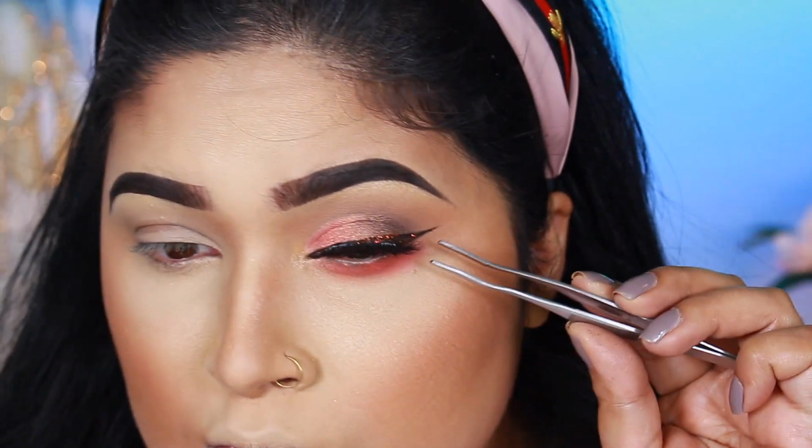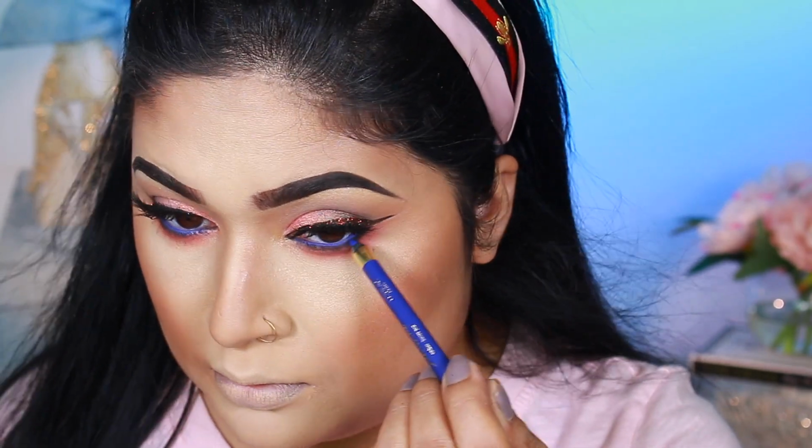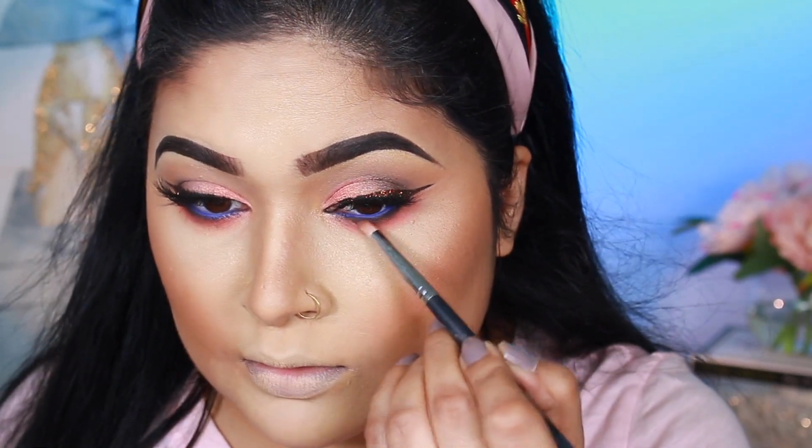I will now be applying a little bit of liner into my waterline. This is by L'Oreal Infallible, and I'm going to apply this cobalt blue into my waterline and then smoke the outer edges with this same brown shade from this palette, and I'm going to use a pencil brush for that.